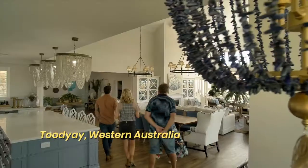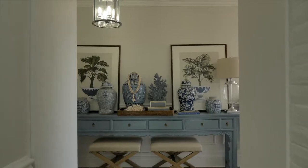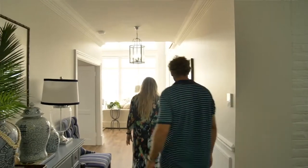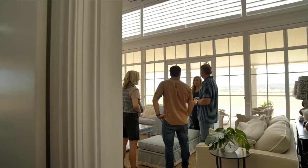Well, we've seen the North Wing. Time to check out the South Wing. I love those spaces that feel like a little haven, a little sanctuary. I think I would probably sit there the most.